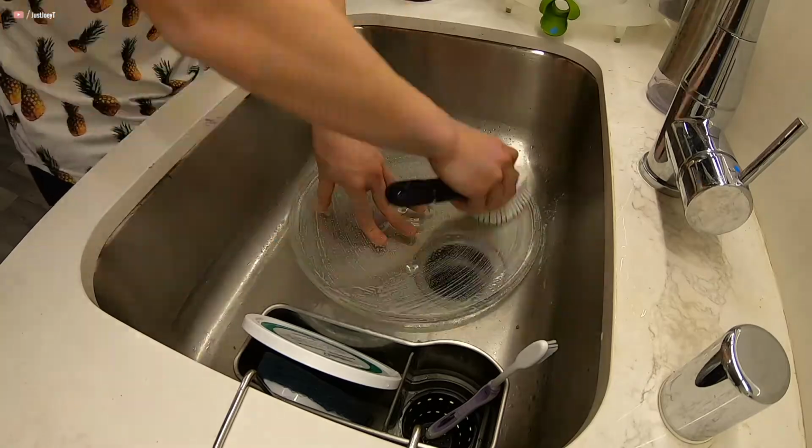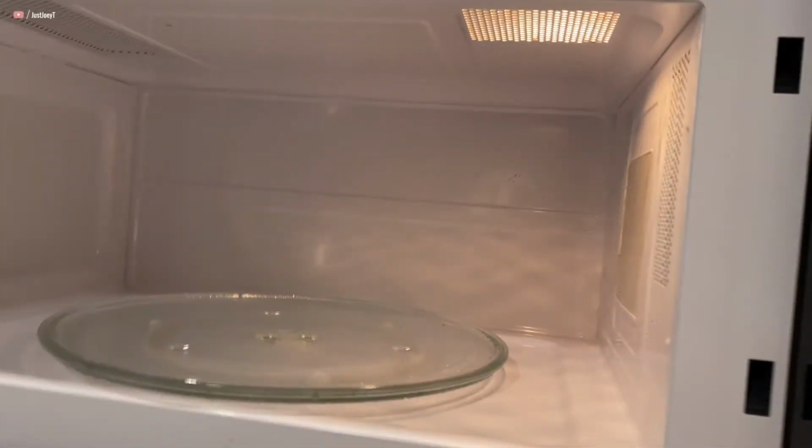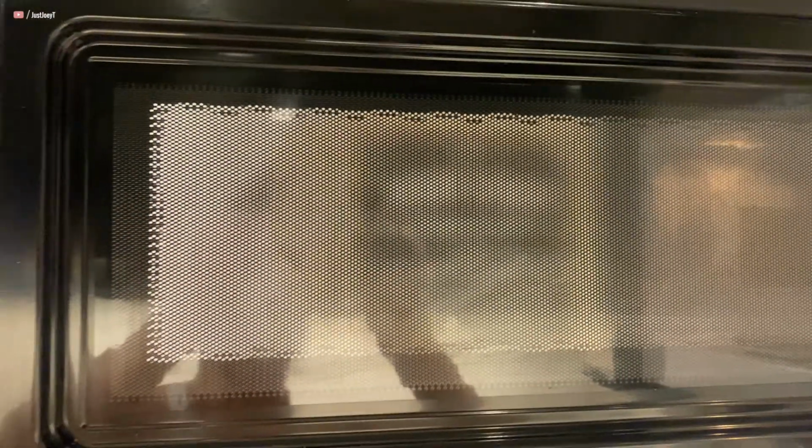The glass plate inside, I'm just gonna wash in the sink. Holy shit, Holmes. Look how clean that is. You can eat off of that. Except, it's got a lot of Pine Sol in there, so don't. But look, even did the door.